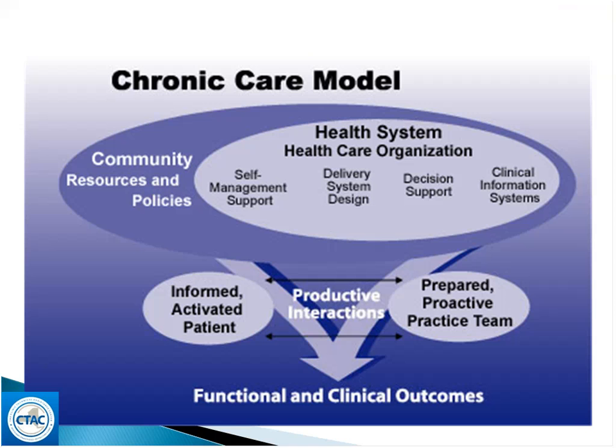At ICL, and this just gives you an overview of the kinds of things we've talked about in the last couple of webinars, we have followed the chronic care model, that is an evidence-based model that describes how we can improve, at the bottom there, functional and clinical outcomes. And we do that by creating an informed and activated patient and a prepared and proactive practice team.